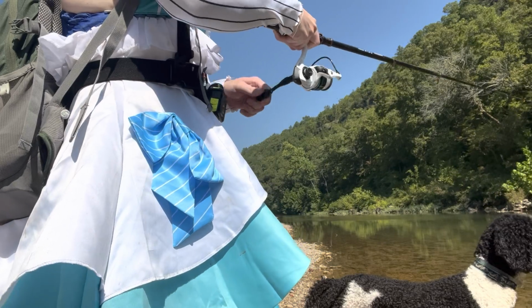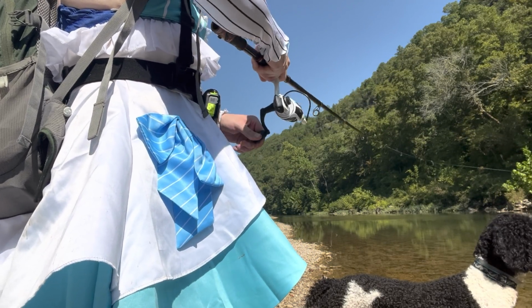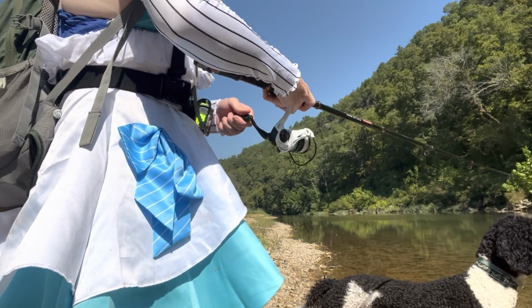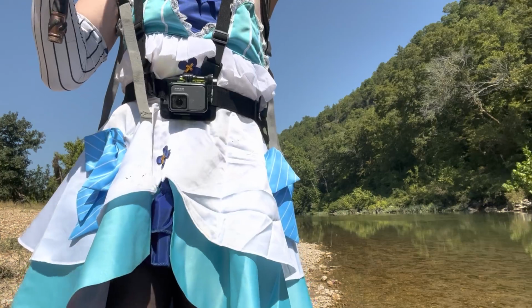Something has it. Yeah, there's definitely a fish on there. What kind of fish is it, though? Oh, it's another smallmouth. Oh, there's a lot of smallmouth out there. This is another nice-sized one. That's another really nice-sized smallmouth on the catfish pole.